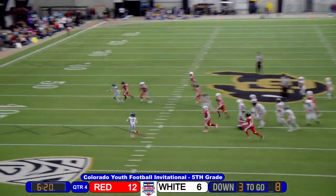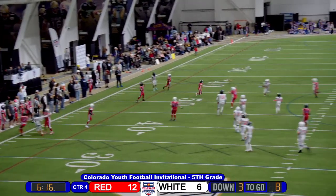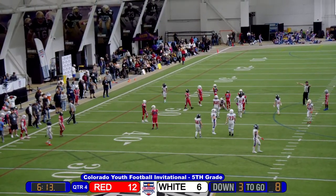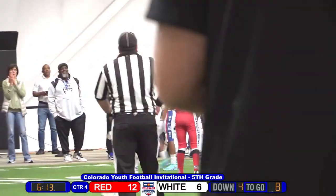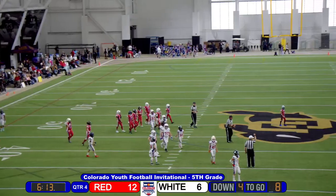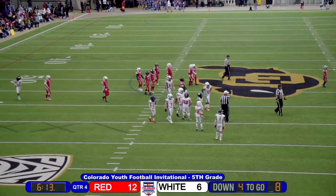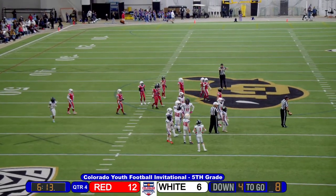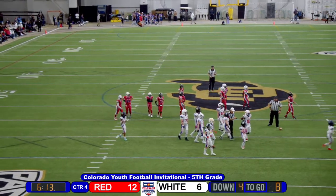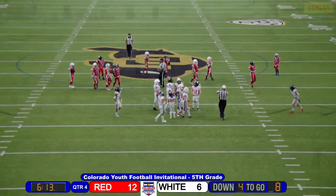To his left here. Here is Paulino, looking for a man. Rush coming, throws back across, and it's just barely incomplete. Great job keeping the play alive by Paulino. He's trying to find the big man, Rosenbaum, but Everett unable to haul it in. A good effort there by Everett Rosenbaum, but couldn't quite get the hands underneath the football. Makes it fourth down and 8 for White.